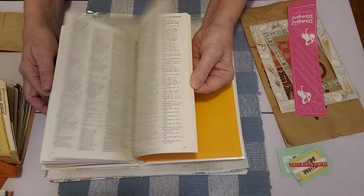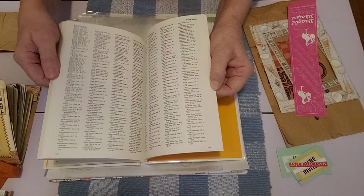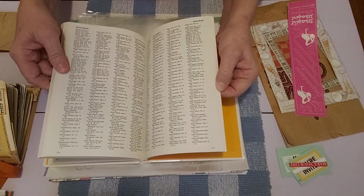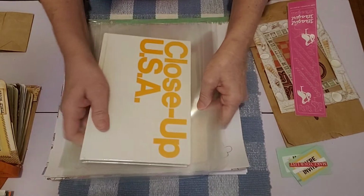So what you could do with this is either take the book apart and use the pages as they are, as pages in a journal, or you can coffee dye them and cut them up and use them as collage pieces, and make envelopes or tags or whatever. It's just a lot of book pages. If you're just starting out, that would be a great thing to get for free, right?